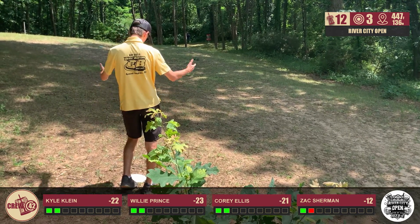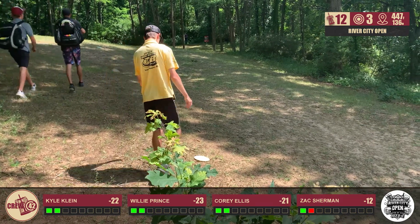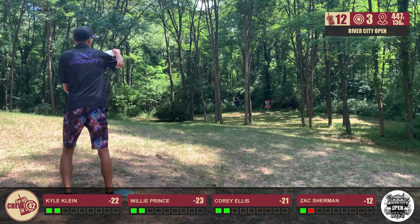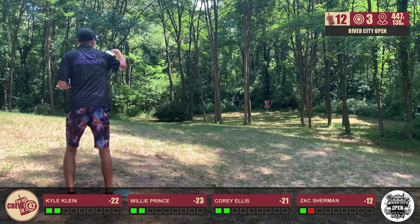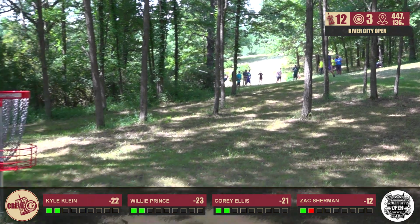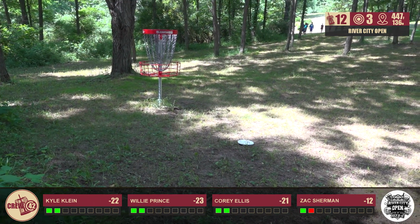Zach's approach after a good tee. Catches the last tree. That was a good looking shot. Ellis has a long look from about how far? Good 120. Long jumper. He liked it. It was on line, just a little bit soft.